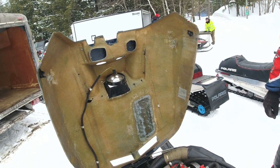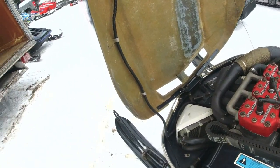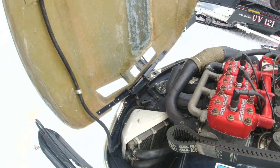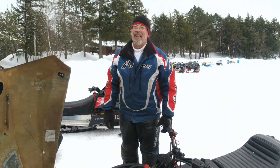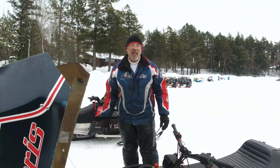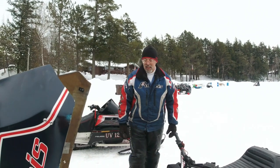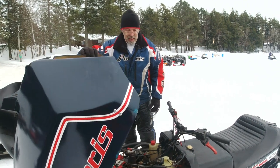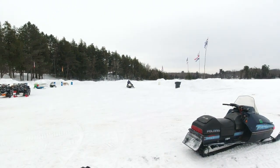Nice. I like the heater core heat exchanger down there. Yeah, just old school. That's how guys used to do it. Runs at 160 to 170 degrees on the trail all day. Nice. Cool. Thanks for showing it to us. No problem. There's Lonnie on the TX.